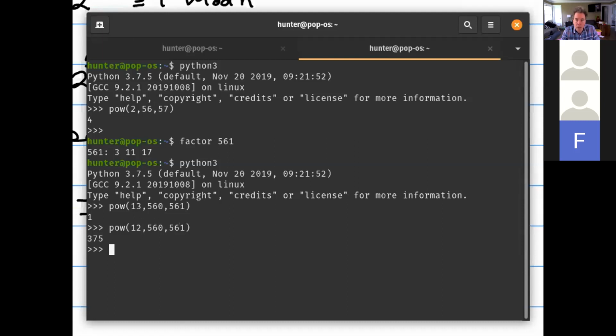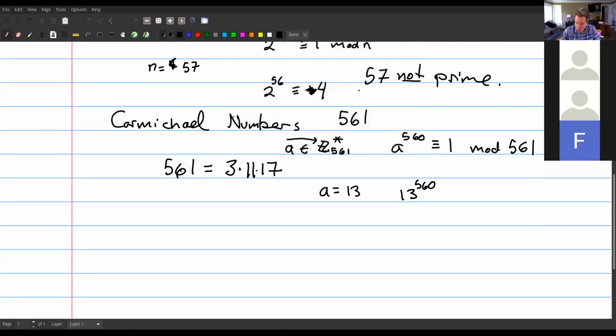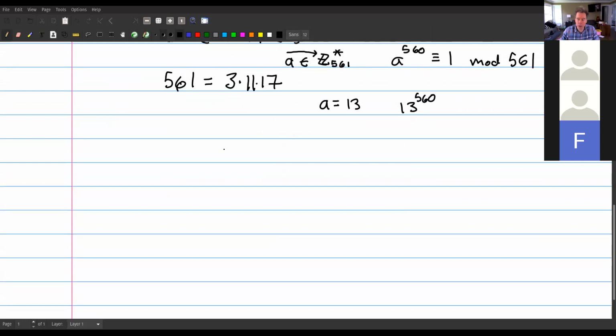So this makes people uncomfortable enough that they want some other, better test, and there's a better test that's based on a similar idea, and this is called the Miller-Rabin test.